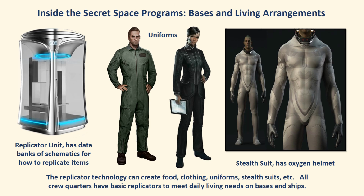And on the right-hand side, you have the stealth suit. It has an oxygen helmet that comes with it. The replicator technology can create food, clothing, uniforms, stealth suits, etc. All crew quarters have basic replicators to meet daily living needs on bases and ships.